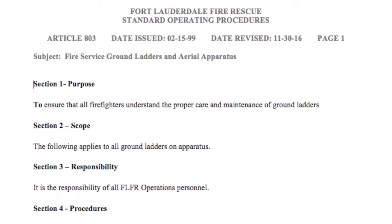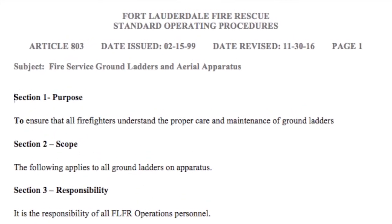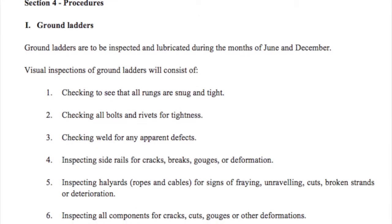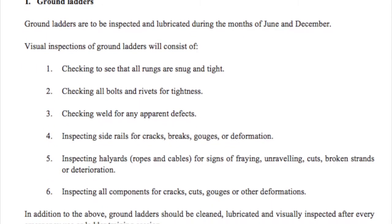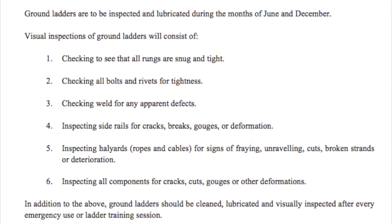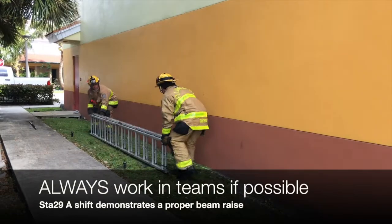Fort Lauderdale Fire Rescue SOP 803 deals with fire service ground ladders and aerial apparatus. As a reminder, in the months of June and December, all ground ladders are to be inspected and lubricated those months. If at all possible, always work in teams when using ladders.